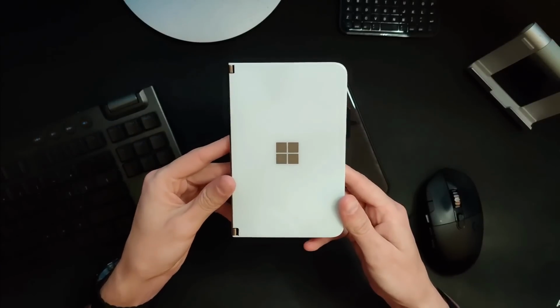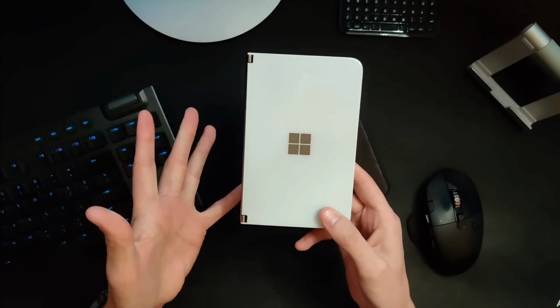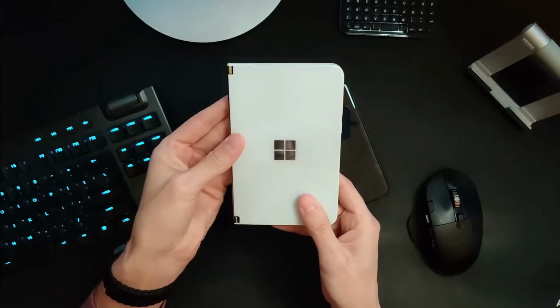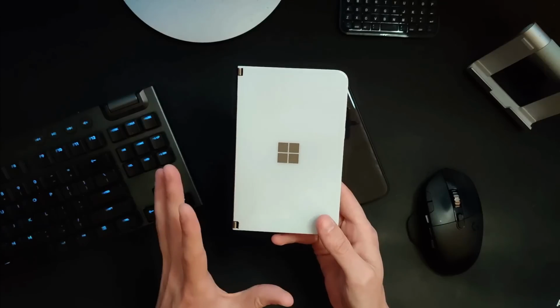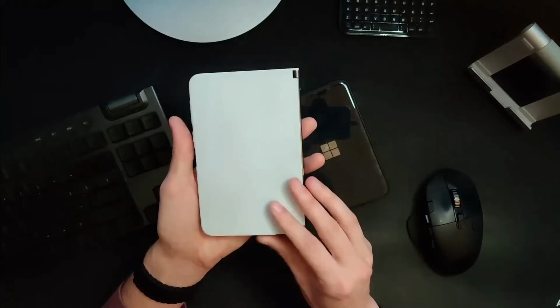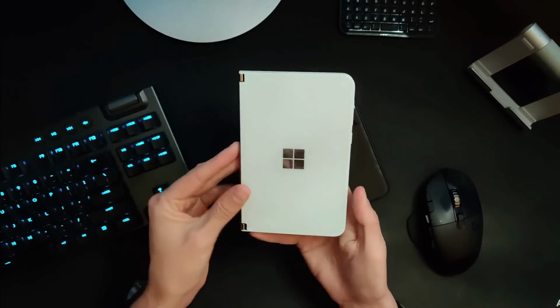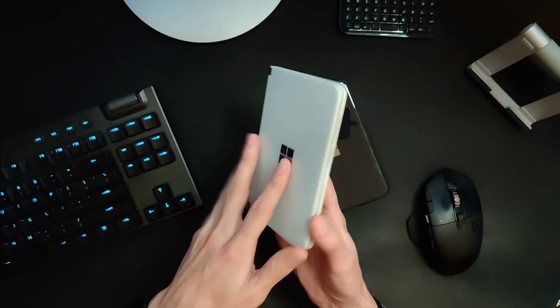Some of this is going to be my opinion, so take that with a grain of salt, but let's take a look at the actual hardware of Duo 2 and Duo 1 now. So when we talk about the original Surface Duo, this is going to be opinion, but I think Duo 1 and Duo 2, I think Surface Duo in general, is just an absolutely beautiful piece of hardware. I love this minimal design. I love the way that the thing looks. I know that it is really basic and really simple, but it's my preference, and I just really like the way that it does look.